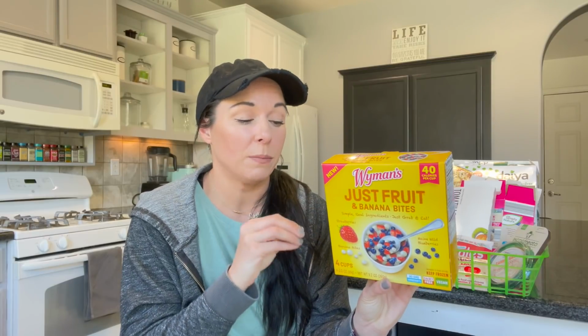I don't know. However, I do think this could be really, really nice to have as a topping if you wanted to add it to oatmeal on the go. So if you're someone that works outside your home and you grab your oats that you're going to have for the day on the way out the door, you could grab one of these too and there's your fruit on top. I think it'd be perfect for that. But again, just to have as a little treat dessert, no, I'd rather just eat fresh fruit, right? I don't know, it just wasn't for me.